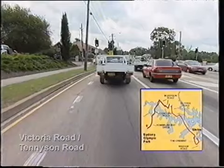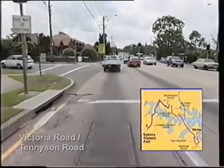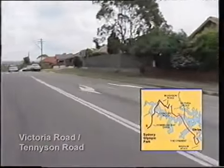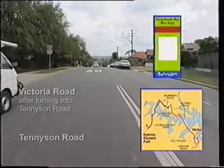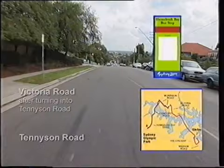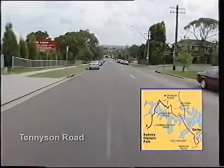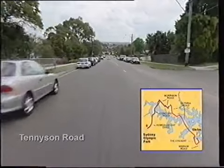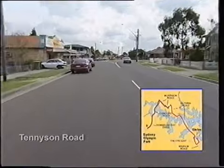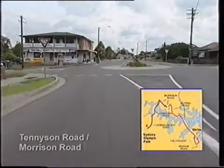Turn left into Tennyson Road. There's a pickup on Tennyson Road just after you've turned into it from Victoria Road. Drive to the end of Tennyson Road. You'll notice a small roundabout ahead of you. Prepare to make a right-hand turn at the roundabout into Morrison Road.